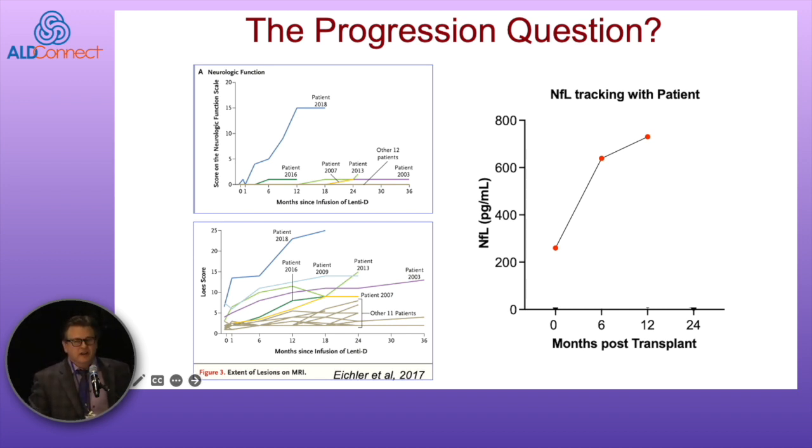The patient ultimately went on to an allo transplant. But what's interesting is that having his samples, we can actually go back and see what his neurofilament light chain was doing at this time. And lo and behold, it lines up very nicely: while his MRI was increasing in score, neurofilament light chain also was going up. And I think that lends itself to the robustness of this type of marker.